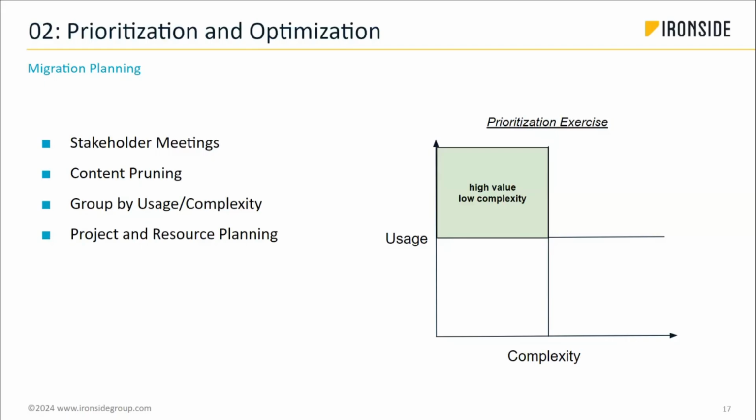Again, I mentioned before, is this a sunset or a shrink of the legacy environment? If it's a shrink, I would definitely recommend pruning, because you're going to want to get rid of that content anyways. It's just going to simplify and make more usable the smaller legacy footprint that's going to be out there. And then start to look at how we're going to bucket these things for the migration. Is it based on usage and complexity, a little bit of both?